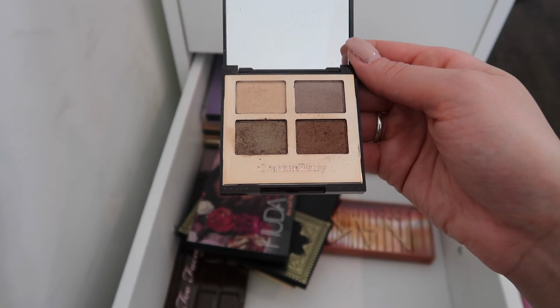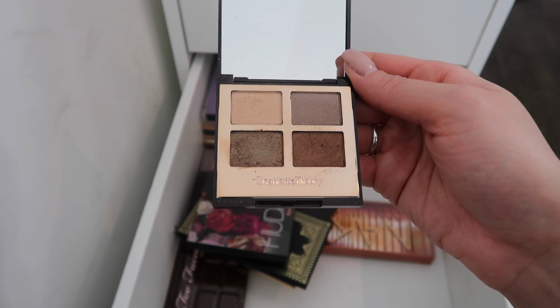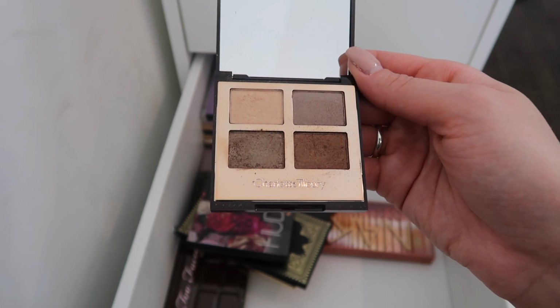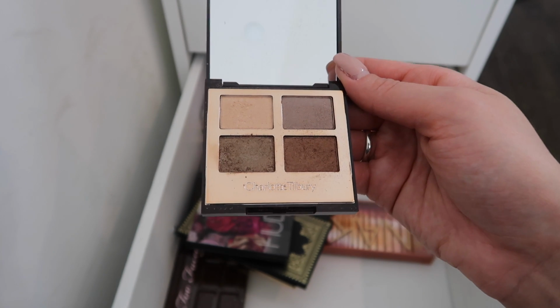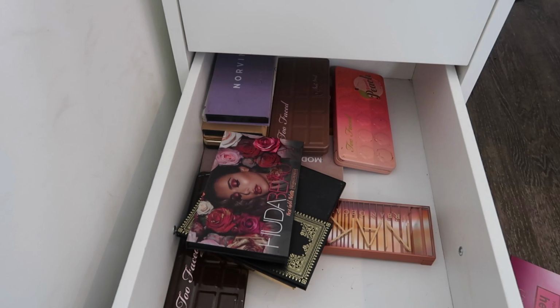Next up we have the Goddess Quad from Charlotte Tilbury. I'm gonna pass this along as well. I'm not gonna miss this in my collection. It's pretty, but I'm not gonna miss it. I have other pretty things that are the same colors, so I'm gonna pass that one along.